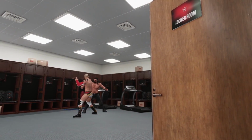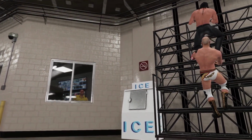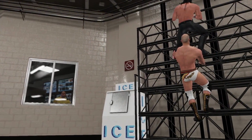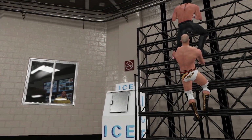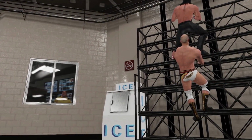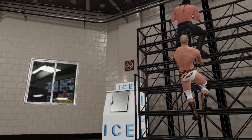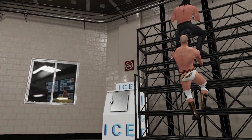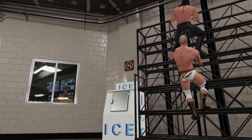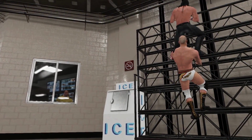All right, so moving on, we're backstage again. We're in some area. I can't really tell what it is. It goes by a little name here, but I can't tell what that says. The quality's not too great, but nonetheless, Cesaro and Seth Rollins are climbing some sort of scaffolding. So they're gonna get to the top from the looks of it, and then they can fight, and then you can knock them off or toss them off, from what I expect, which is awesome, because I used to love doing that in the old games.